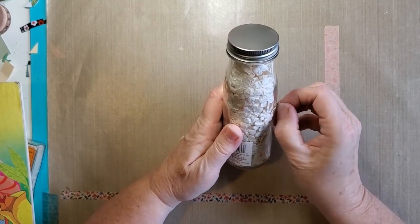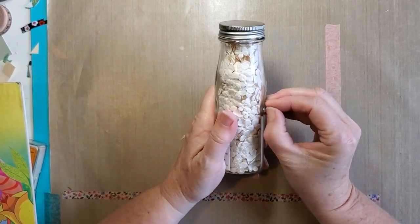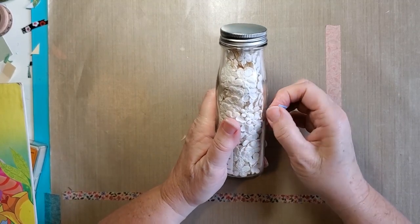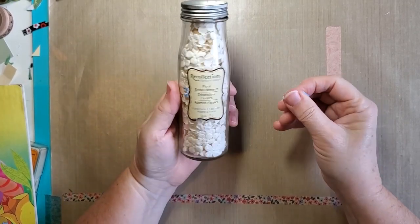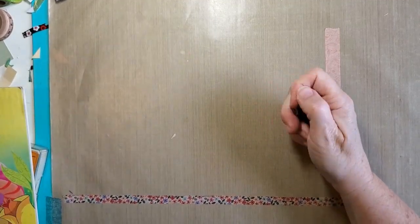They were only $1.99, and they might have been half off that day. I'm not sure. I don't remember. But it's a full thing of flowers, so why not?